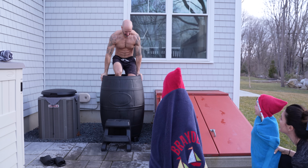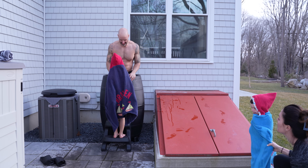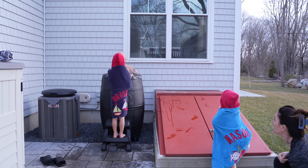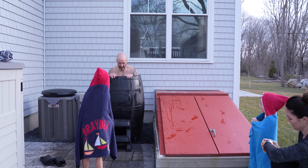But if I changed it at the frequency it suggested, it would be even more annoying because that is a lot of freaking water. Again, 50 minutes of running my hose to fill it up, only to have to dump it out and refill it. I'm just not about that.